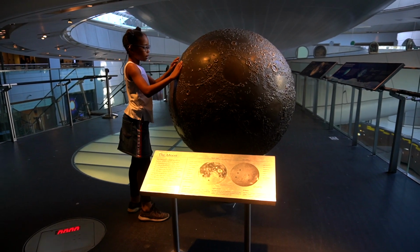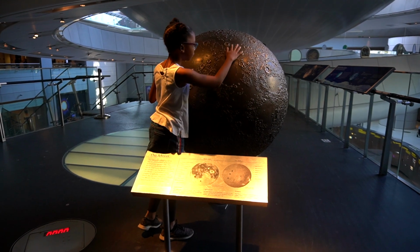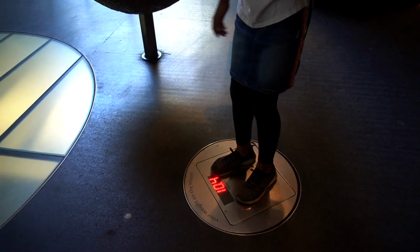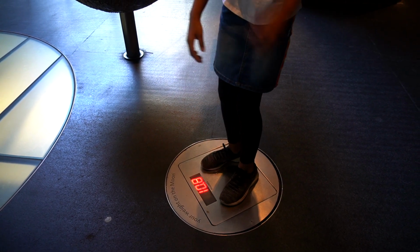It's like old grass, but it feels kind of real. What's your weight on the moon? 11 pounds. 11.0. It keeps changing.